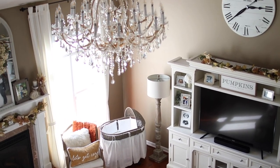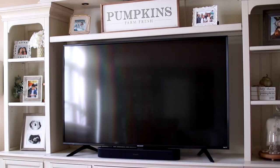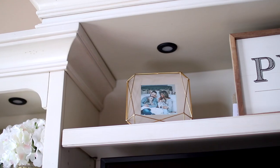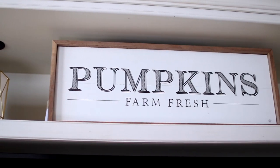And then over here, over on our entertainment center, I do have some more decor that also blends in really well. So I have this cute little picture of my nephew, our godson, from a couple of years ago when we went to the pumpkin patch.